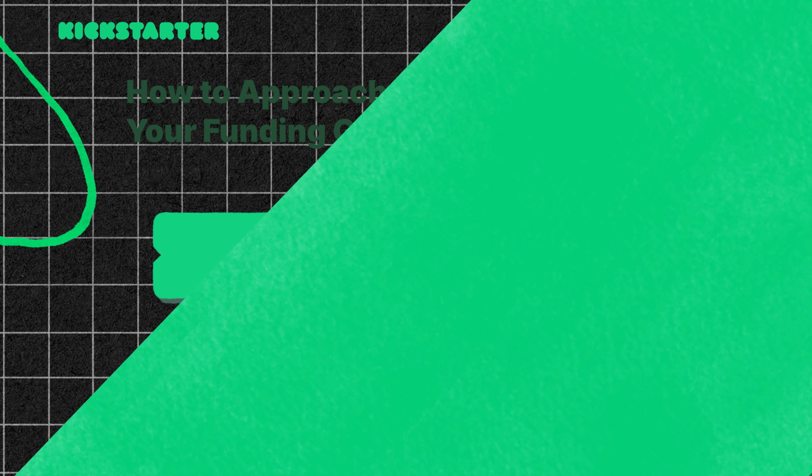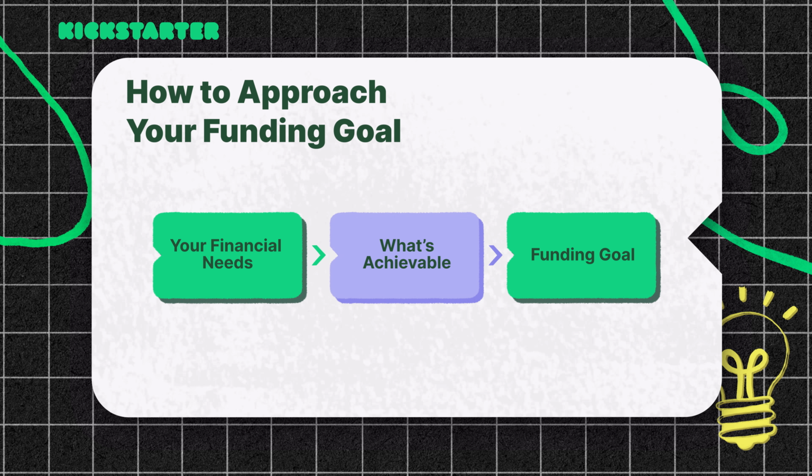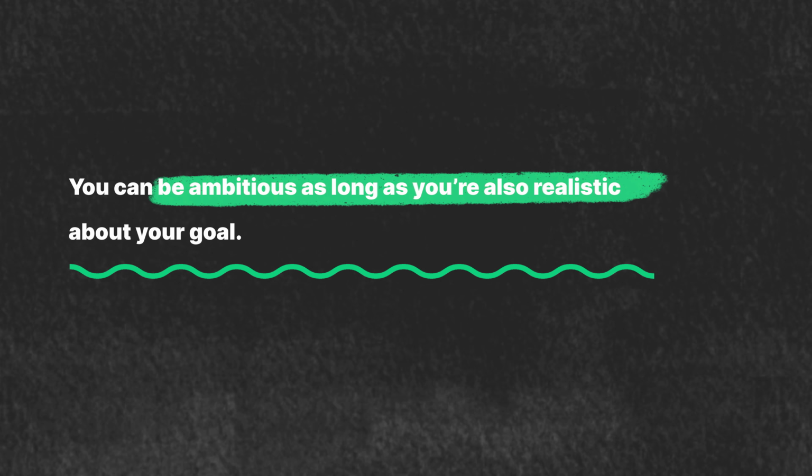Now that you know what money you need, you can start to look at what's achievable and let that guide your goal. How much money do you think you can raise given the size of your following and the time and effort you put into promotion? What feels aspirational, a number that can encourage backers to help you reach a little farther? You can be ambitious as long as you're also realistic about your goal.